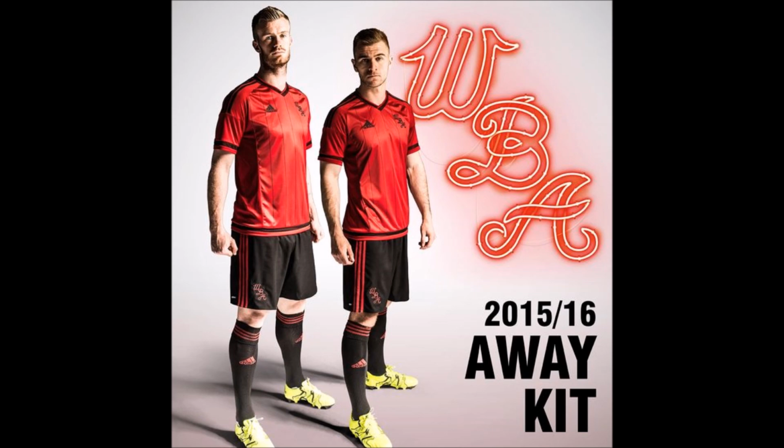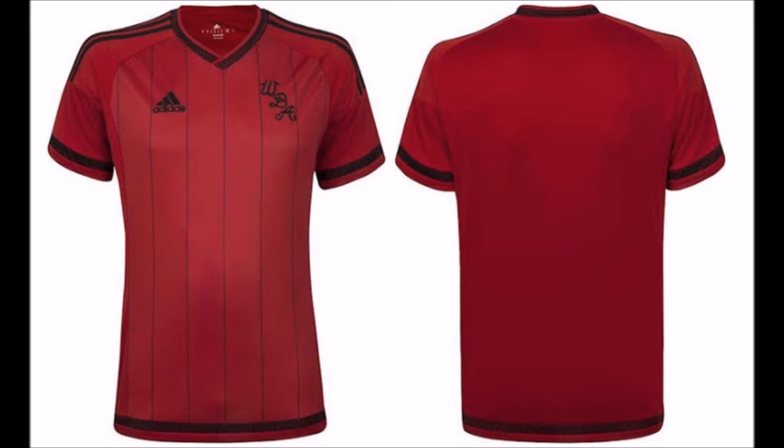And finally, the final kit of this video is West Brom away. It's a reminder of the past. I remember last season, 2014-15, they wore a retro kit against Leicester in the same sort of style. It was a home kit. It had the old logo on, the WBA, and that's what they've gone for this season with the away kit. Very nice. I would say out of all the kits that have been released so far, that's one of the nicest.